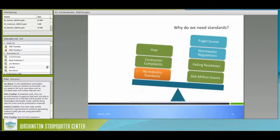And of course, I would have to highlight the grant opportunity that's out there. There's not a lot of financial assistance for the smaller residential roads, but the grants from Ecology have been very helpful.